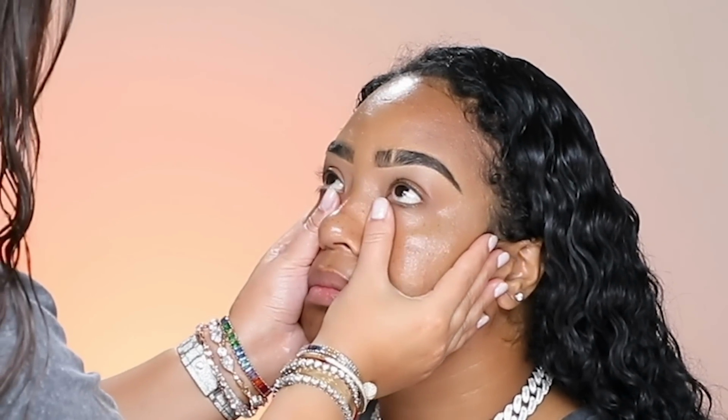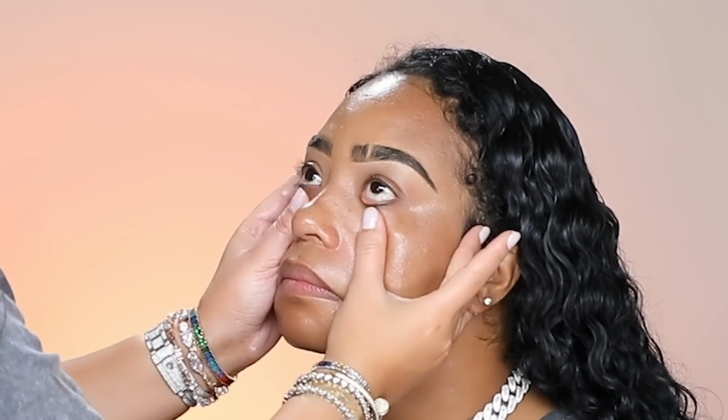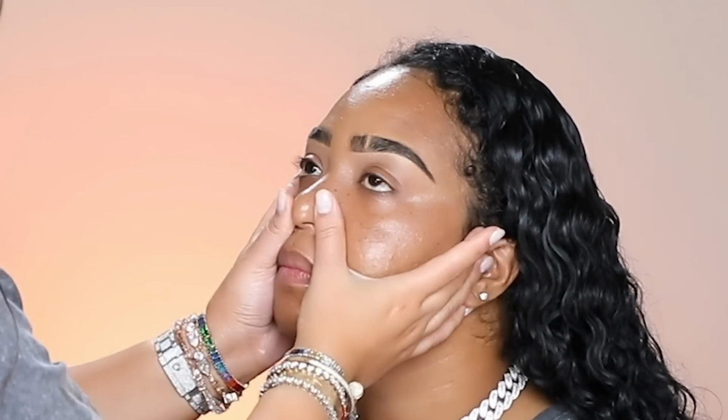For the under eyes, what I like to do, especially over here, look up, I like to go like that. Just because anything that is causing puffiness here is going to pull away from your nostrils and under eyes.